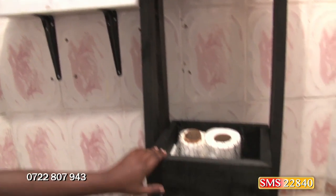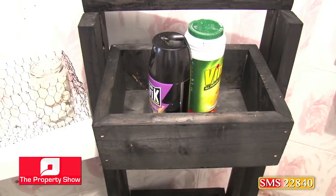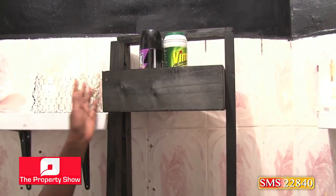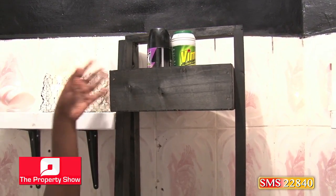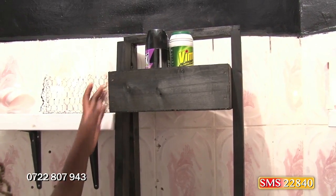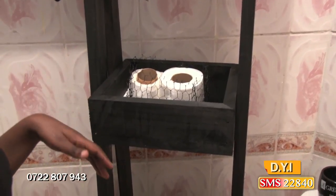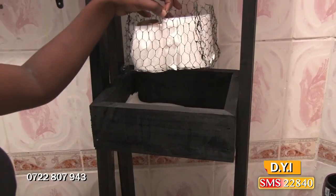Here is a stand. It's lovely. I love it. I like the shape. Big enough to accommodate the things you want to put there, but not big enough to take over the whole washroom space. So on the top you can put a toilet spray, Vim of course, a toilet cleaner, Harpic on the top, because those are not things you use all the time. Over here you can put your refills of tissue, so that when it's over a visitor doesn't have to come asking where's the tissue at. So you can put your refills here, and another handmade basket I made.